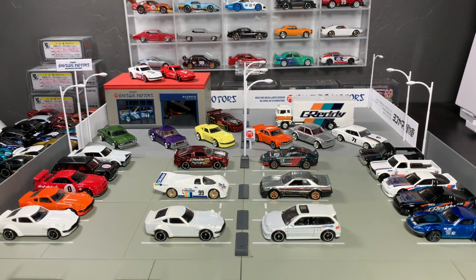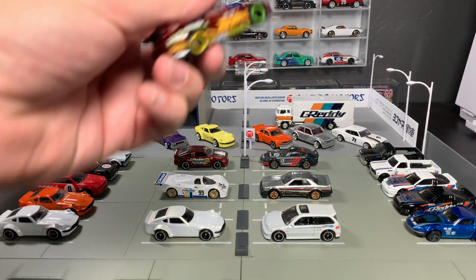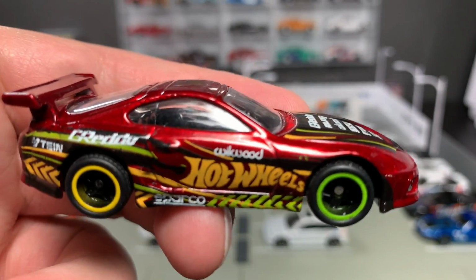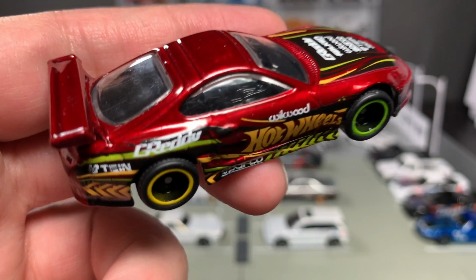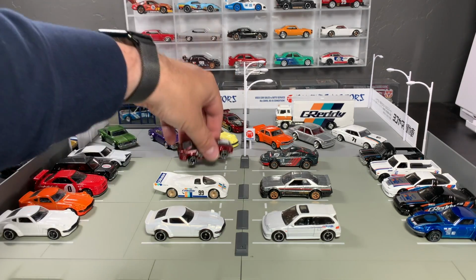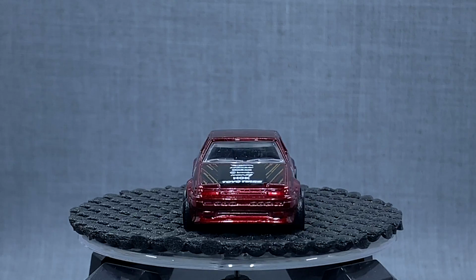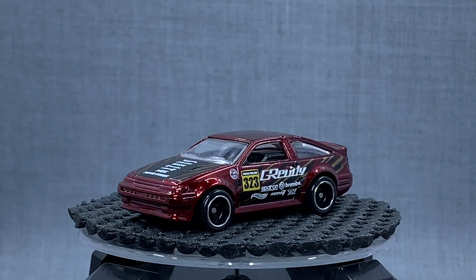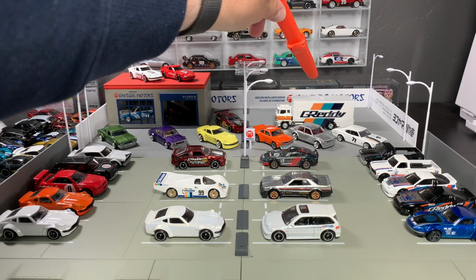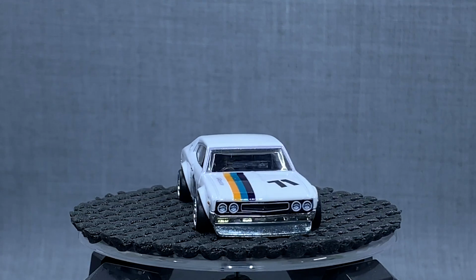Then I thought, oh, they're on Super Treasure Hunts. For example, the Supra, that was in a drift theme a few years ago. There's the GReddy logo. If you look at the A86, also in a drift theme, this is one of the models that Kenji cited as one of his favorites. You can see, of course, there was the Team Transport in the first batch, the whole GReddy truck, and Nissan Laurel.